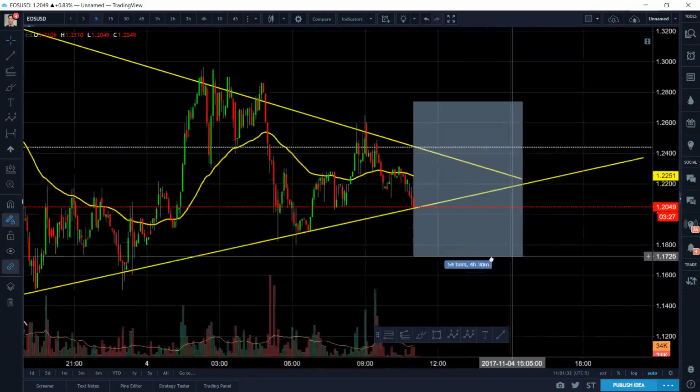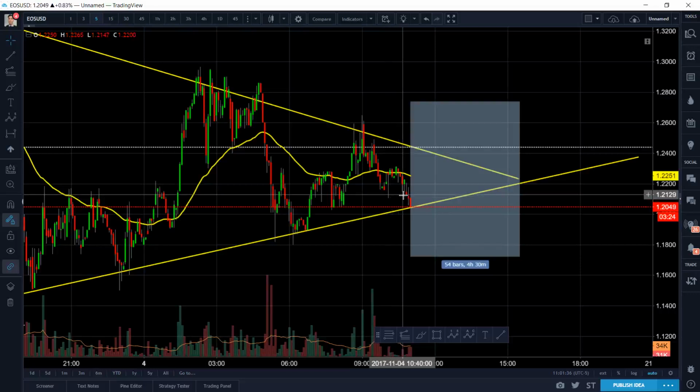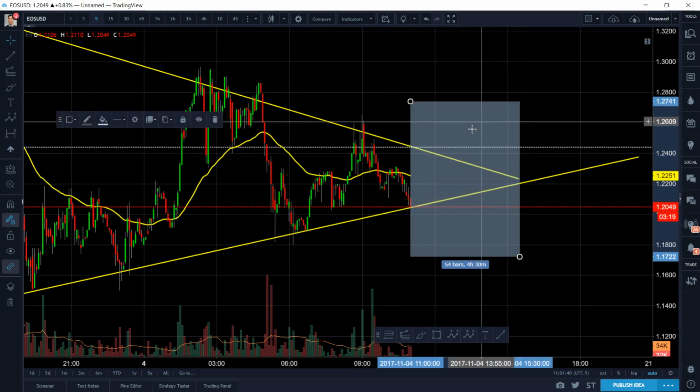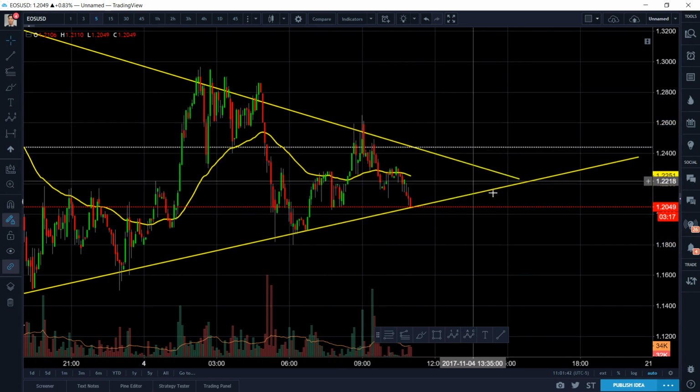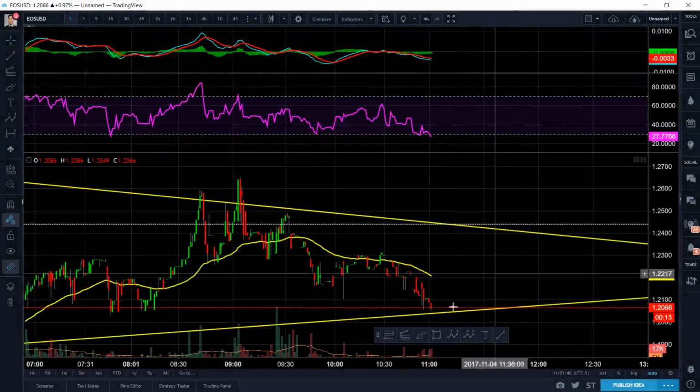You need to get a volume confirmation when it breaks out of it. So one of the main things to look for is a lot of volume as it goes down, okay? If it goes up, you'll see a lot of volume on the upside as well. So I'm actually tempted to just buy into a position right now because it's going pretty low.